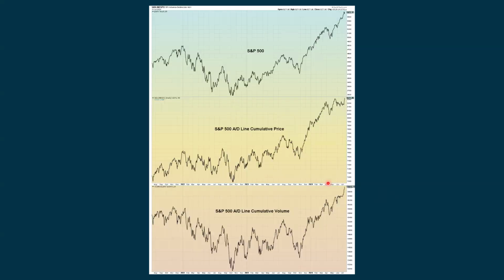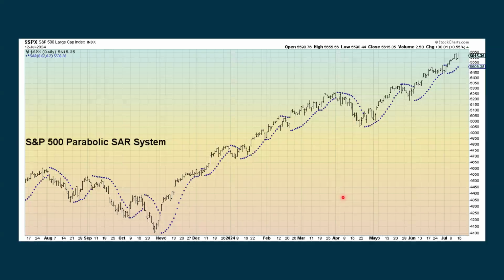Then we look at the advanced decline line based on price on a cumulative basis for the S&P, and then volume also on a cumulative basis. We were seeing volume doing better before price was. We're finally starting to break out above this previous high based on price, and we're really breaking out nicely based on volume. Can that continue? The parabolic SAR, this is another primary indicator. When the dots are underneath, we are positive.